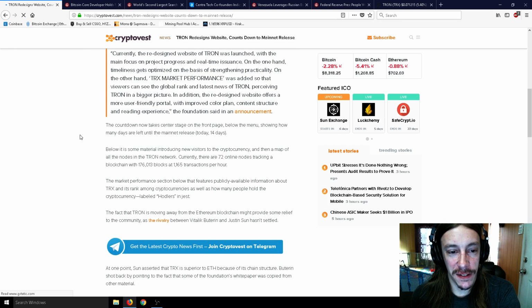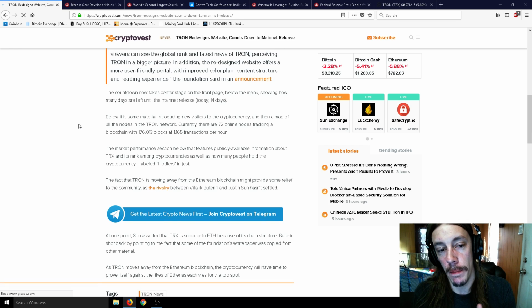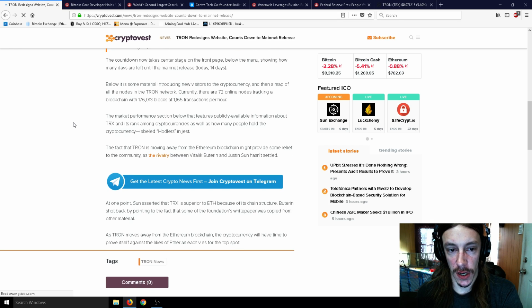So the countdown now takes center stage on the front page, below the menu, showing how many days are left until the mainnet release, which is 14 days. Below is some material introducing new investors to the crypto market, and then a map of all the nodes of the Tron network. Currently there are 72 online nodes tracking a blockchain with 176,000 blocks at 1,165 transactions per hour. The market performance section below that features publicly available information about Tron and its rank among cryptocurrencies, as well as how many people hold the cryptocurrency, labeled hodlers in jest.